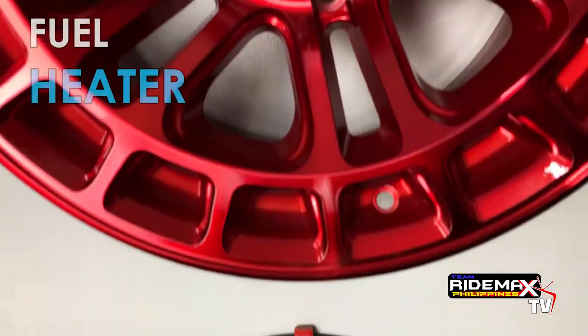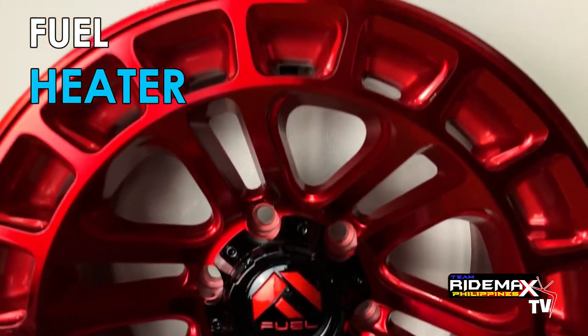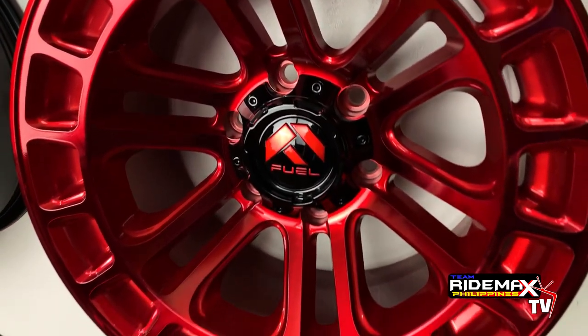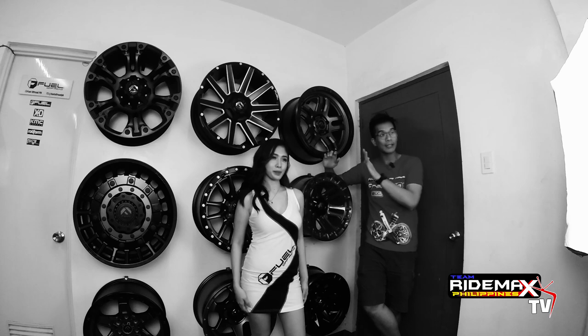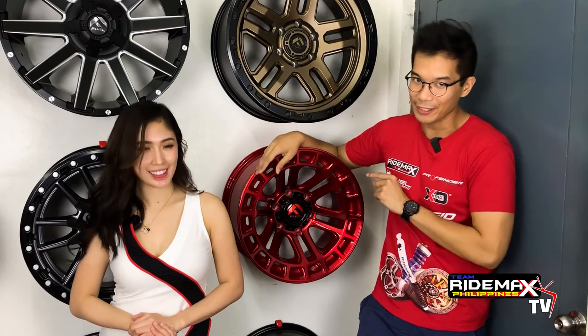Ito nga yun. Mga friends, this is the heater. One of our newest designs being released right now as we speak. And it's got that red candy design that we did mention earlier on. And aside from that, it's got the black centerpiece showing the premium logo of Fuel right there in the middle. So if you do want it, do take a look at the dealers nearest to you so that you can avail of our newest release of the heater.